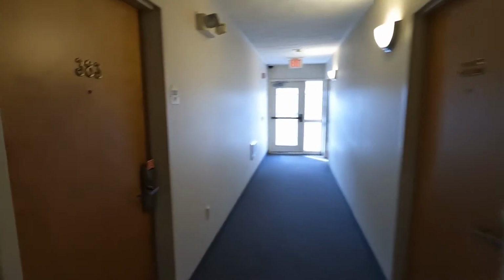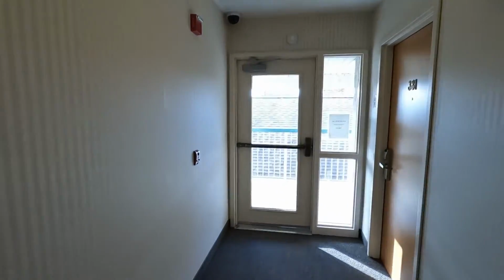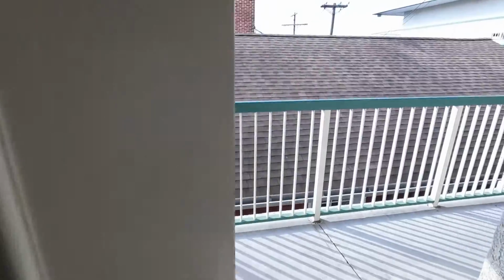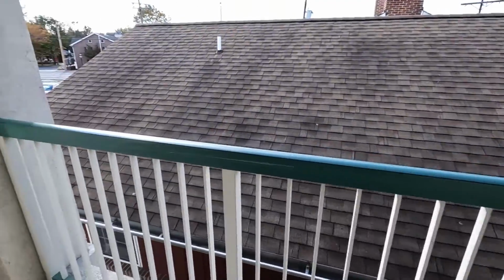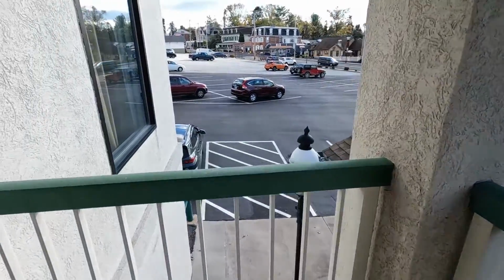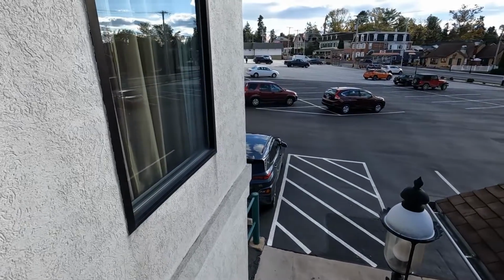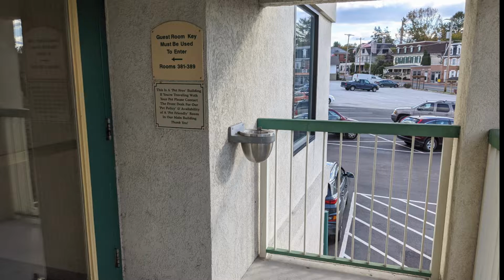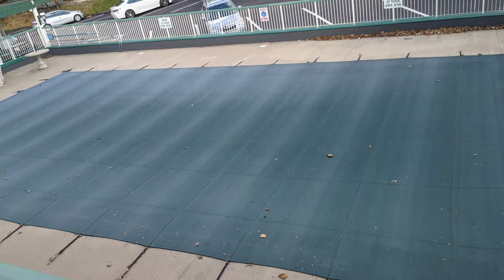Coming down the hallway, you can see what I meant. Room 383 was the only room on this side that faced away from the pool. So if you were looking for something that did not have a pool side view, this is the one you would get. Also, you can see, nice parking lot, Jenny Wade gift shop to the right there. However, this is also one of the smoking locations on site. So if you have problems being that close to a smoking section, you might want to consider a different room.